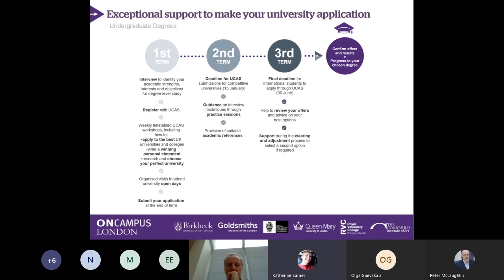We'd also work with the student at that point to make sure that they were studying the correct elective modules to progress on to the degree that they are aiming for. From that point, then in their first term, they would have weekly seminars with an HE tutor to go through and prepare them to research which institutions they wish to apply to, the degrees that they wish to apply to, and to start writing their personal statement.